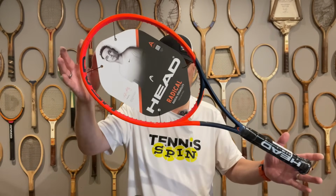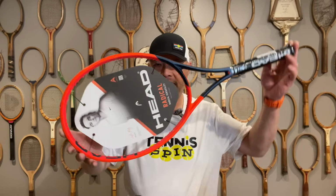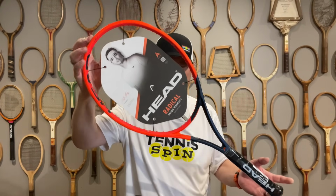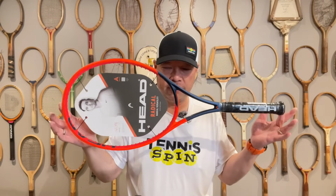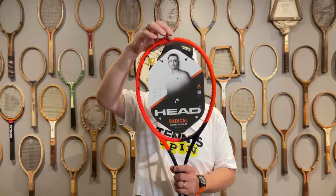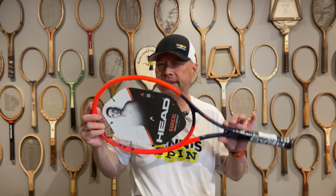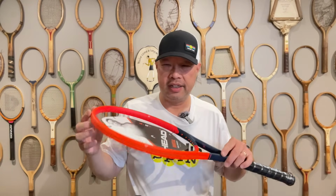Okay, so I'm going to talk about strung weight now. 11.2, which is 318 grams, 330 on the balance, 323 on the swing weight, 65 on the stiffness. So pretty soft on this one. Tapered beam, 20, 23, 21. Interesting, huh? And a 98 head. You're going to see similarities here, and you're going to be like, oh, I kind of get that.